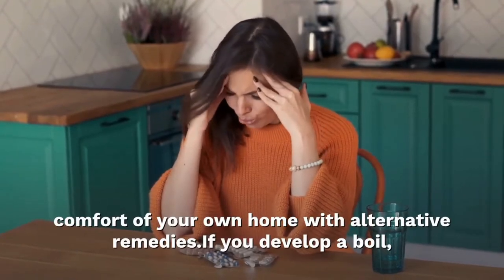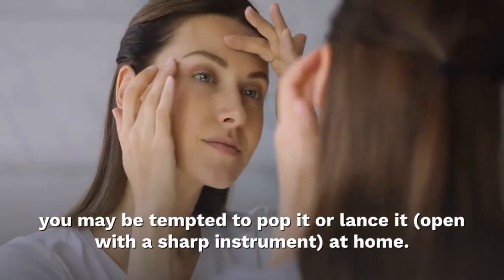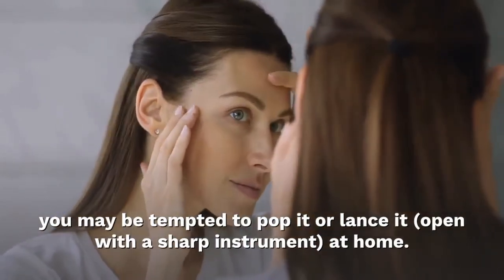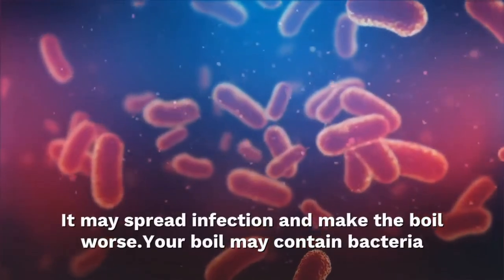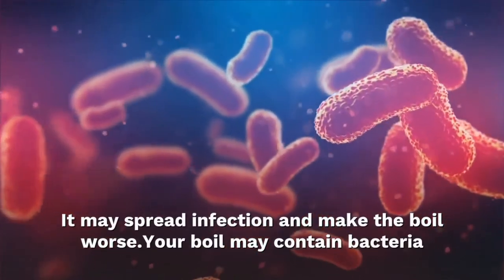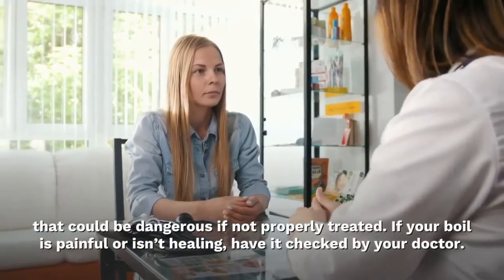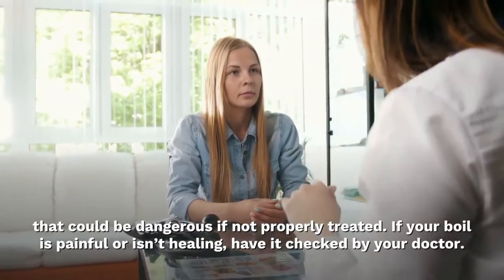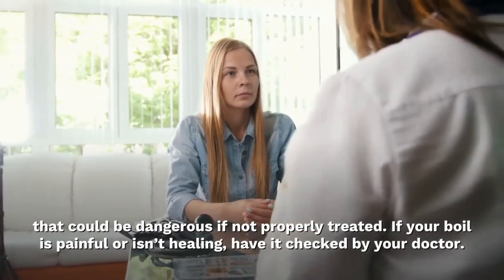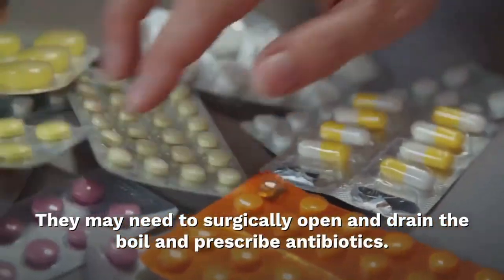If you develop a boil, you may be tempted to pop it or lance it open with a sharp instrument at home. Don't do this. It may spread infection and make the boil worse. Your boil may contain bacteria that could be dangerous if not properly treated. If your boil is painful or is not healing, have it checked by your doctor to surgically open and drain the boil and prescribe antibiotics.